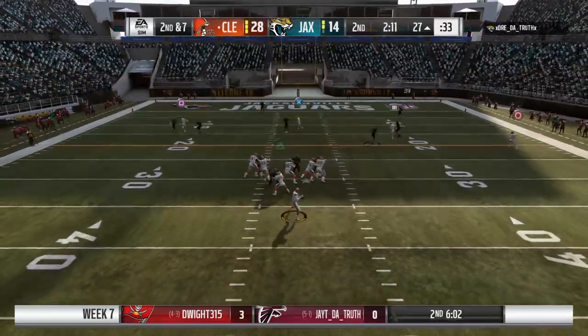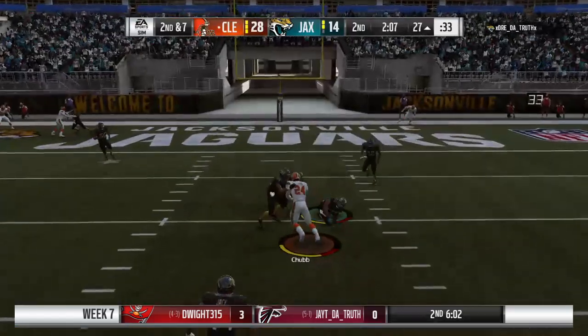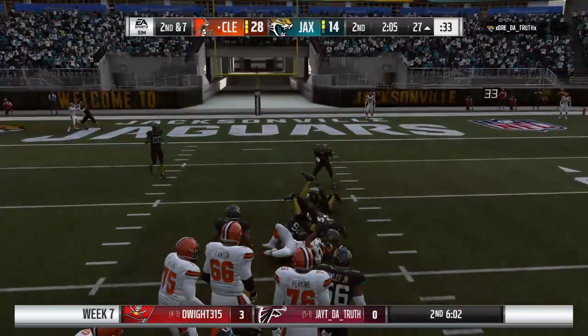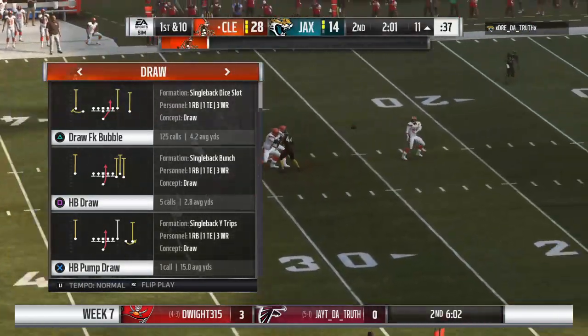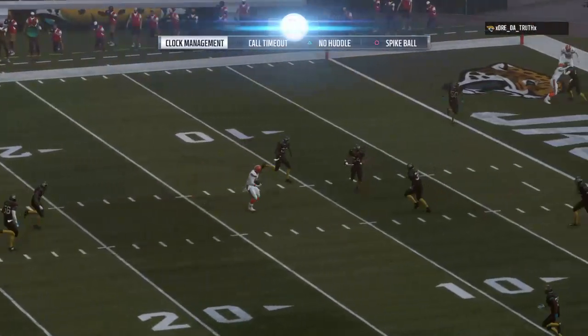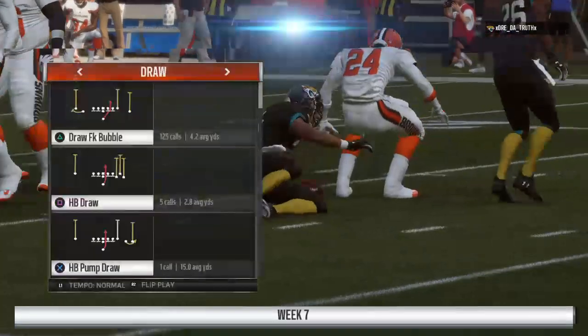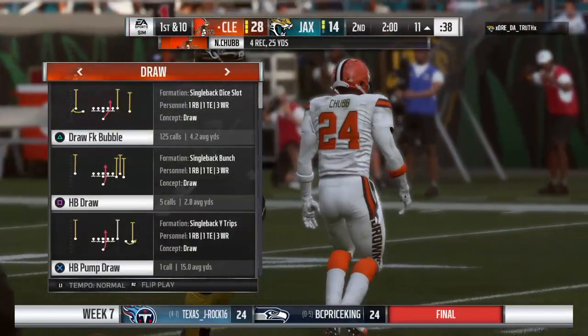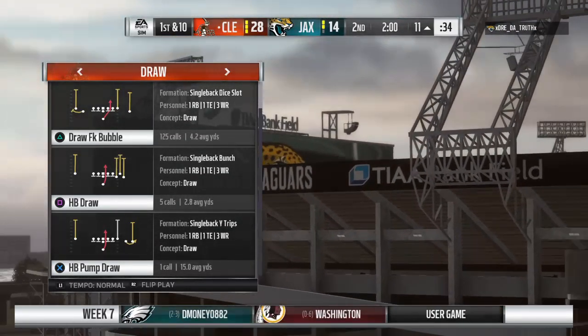Mayfield now on 2nd down. Escaping the pressure right. Drops it off for Chubb. And down inside the 15, shy of the 10. A good play there as the Browns strike for 16 and a 1st down. So 2 minutes to go in a wild first half.